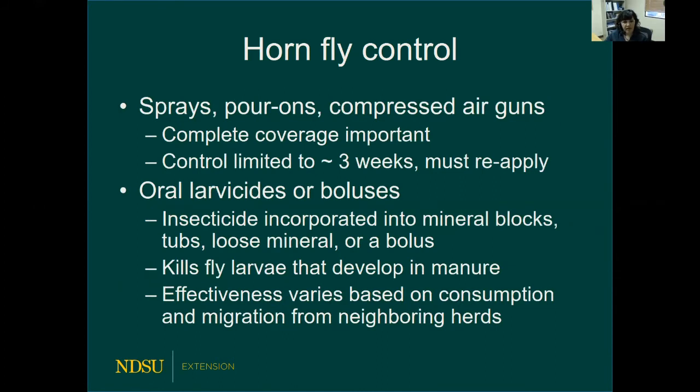We've also got a variety of other options, sprays, pour-ons. There's a compressed air gun that delivers an individual dose of insecticide to each animal. Really important to get complete coverage with all these options. And again, your control is going to be limited to a couple weeks, so you're going to need to reapply.